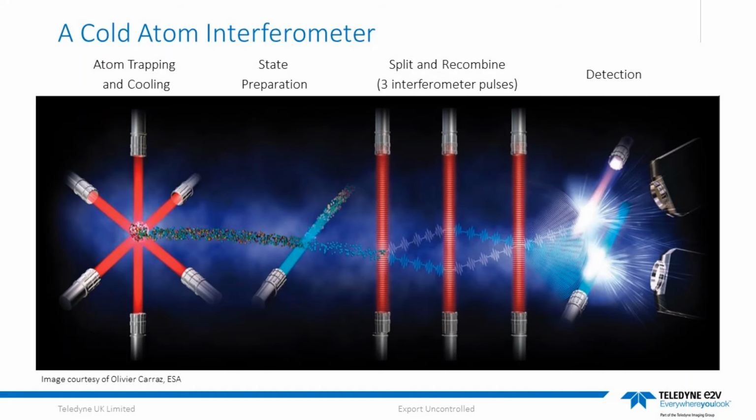In order to take a measurement using a cold atom interferometer, the atoms go through a number of stages. First, the atoms are released into a vacuum chamber and captured in a cloud and cooled using a combination of lasers and magnetic fields. There's no use of any cryogenics. The atoms are used to form a matter wave interferometer, which is sensitive to the very small accelerations felt by the satellite as it passes through areas of different density.